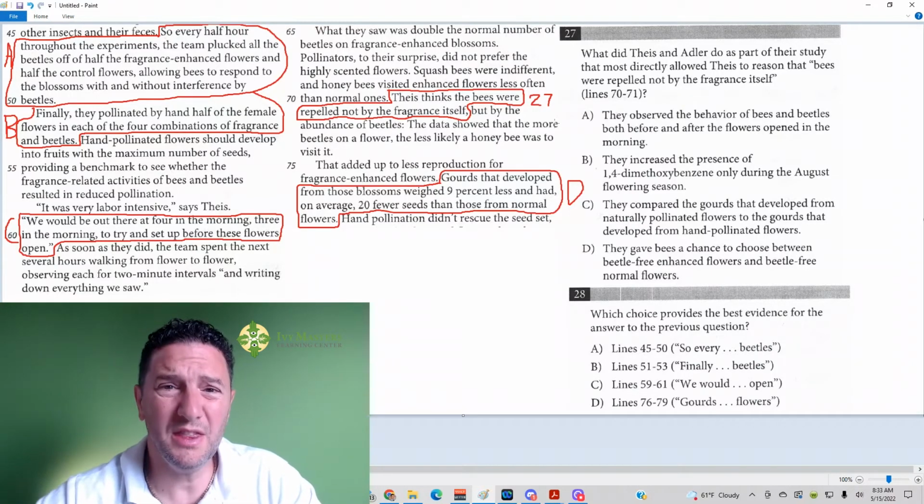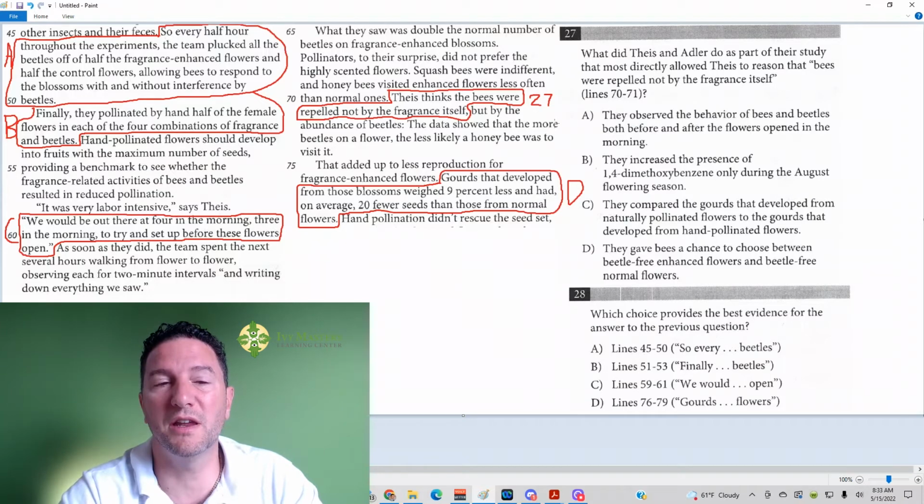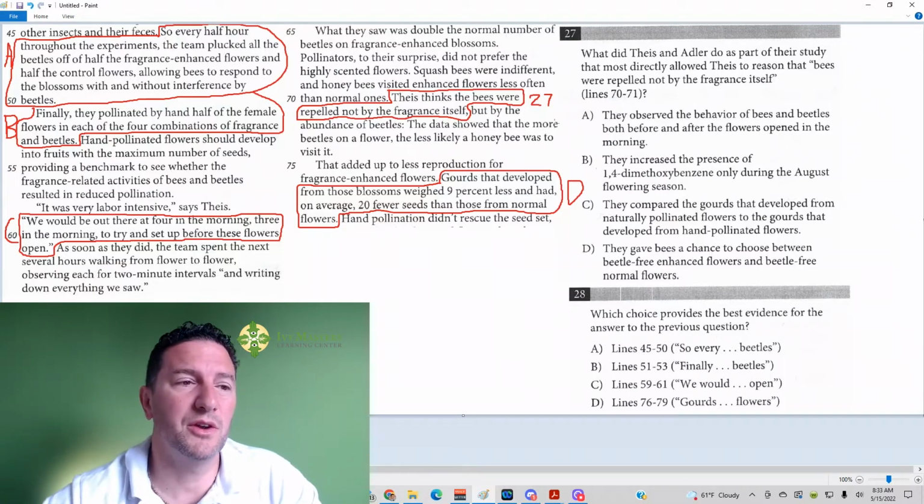Well, if you go to the line references, then you know you're not reading the whole thing over again. You always want to look at the next question. And while you're at it, you might as well eliminate anything that is not directly answering the question. So we go to answer choice A.